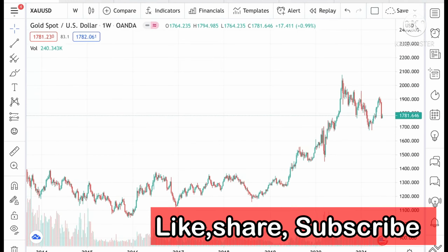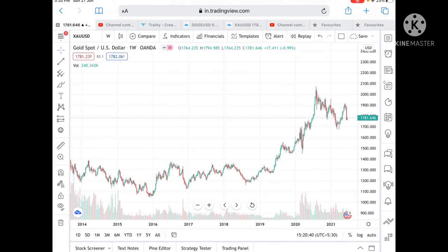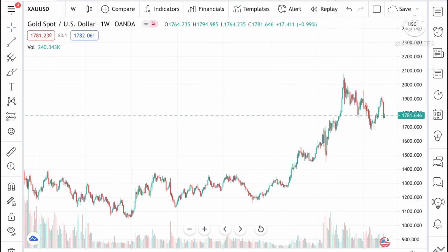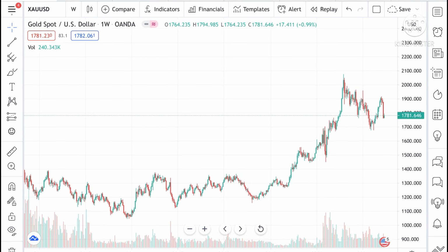So today, how the gold has moved in the last month and how gold can move in the coming month, that is in July. Look at this chart. This is a 5-year chart. If you look at this chart properly, you can see that the gold price was moving in a particular range in this region.